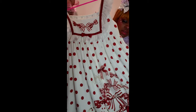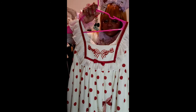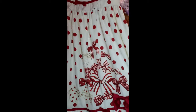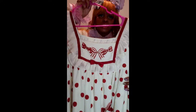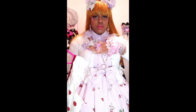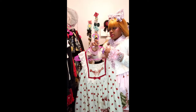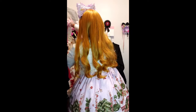This is Falling Ribbon, I forget. I don't remember. It's a Taobao. After Midnight is the brand. And this goes with that shirt I showed you. This one also has a pocket. I've got the waist ties hanging out in there because I washed it and it's just been hanging up since. Love the detail. The bow's falling. It's just so cute. It is one of those sack dresses, but it looks really good. I really like it. One of my favorite dresses. One of my favorite coords, actually.